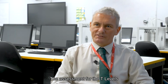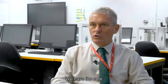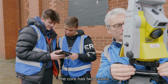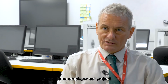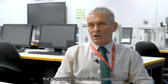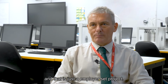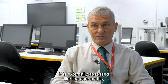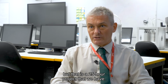The assessment for the T-Levels is split into 2 distinct areas. We have the core and then we have the occupational specialist. The core has 2 exams, and then the other bit of the core they do is an employer set project. That is 20 hours that they will work on. You then have to go and do the occupational specialist assessment, and that is just an employer set project. That's the only assessment they do. It is externally assessed like the core unit is, but that is a 25-hour project that they go do.